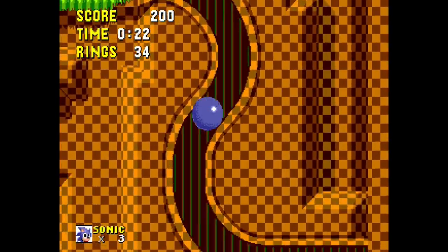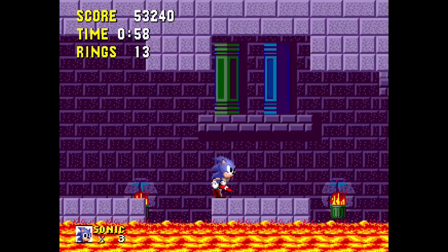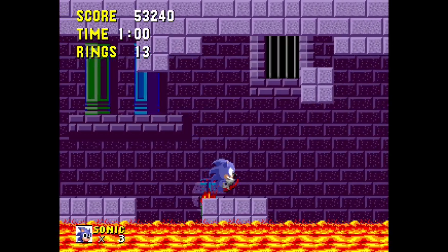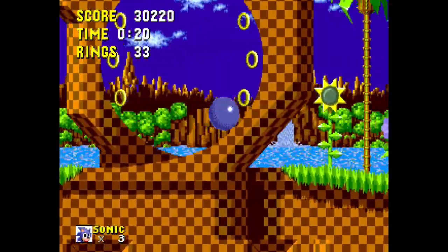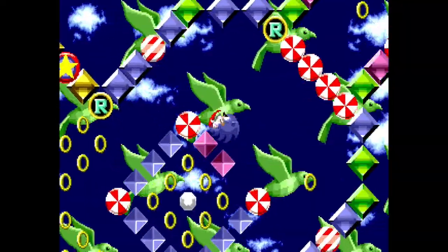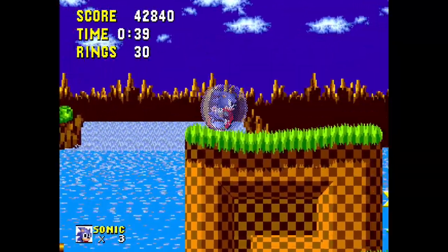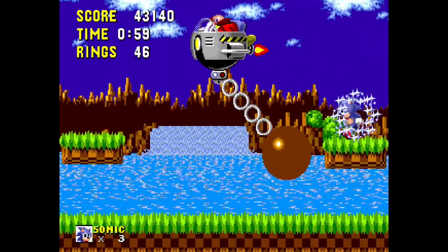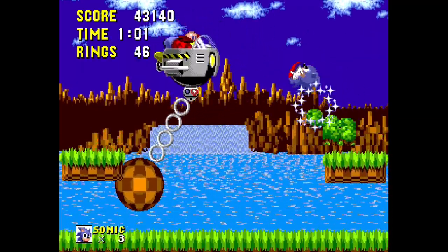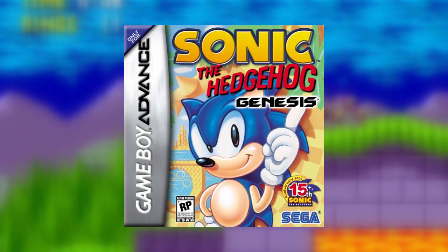So before I start, I wanted to talk about why I like the original Genesis game. The stages are gigantic, the level design is incredible, the replayability is very high, and it's fun to move fast. This game showed the true power of the Sega Genesis. Now, I've been critical towards this game in the past, but forgetting that Sonic 2 exists for a second, this is a great game.